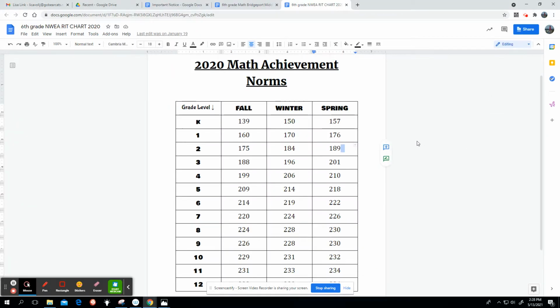Okay, just an explanation now about the scores themselves. So this is a normed reference sheet. This is created by the NWEA. We've put it on a different document, but these are the scores that the NWEA says are average scores at grade level. So to be at grade level in sixth grade, your fall score should be right around 214. Your winter score should be around 219. And your spring score should be at 222. That's where we're getting that grade level proficiency score. And so this chart can give you an idea of what those scores mean.